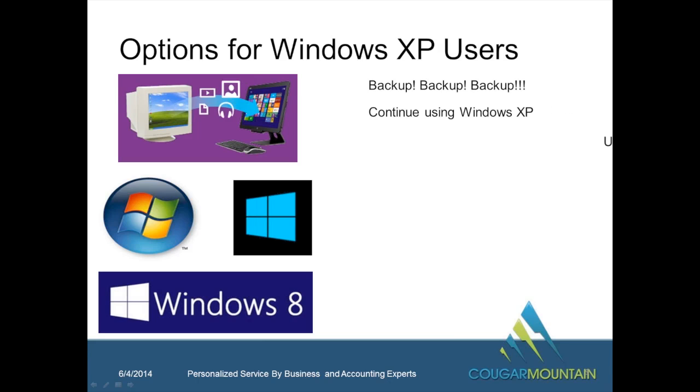Well, the first option is, of course, you can continue using Windows XP. If you're okay with the different issues that are going to be popping up, and you can work around those issues, that might be an option for you. There are some pros and cons to that, which we talked about some of the issues. The pros is if you continue using XP, of course, you won't have to worry about learning any new operating system or features.